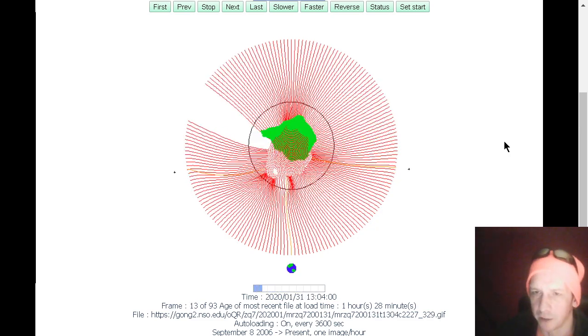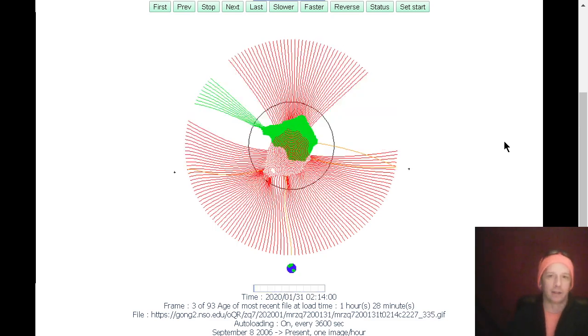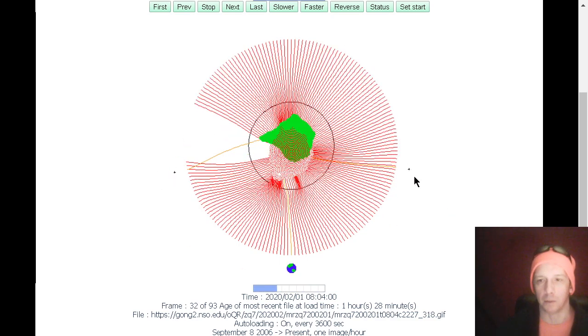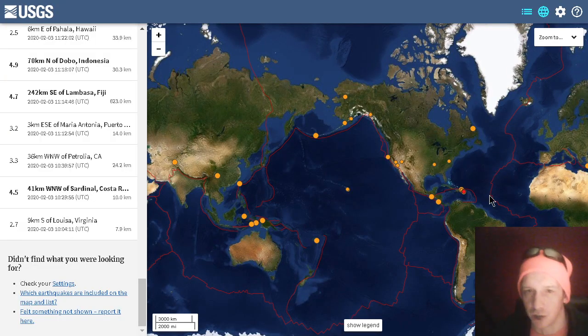And for you new viewers out there, this data is derived from about 50 ground-based magnetometers, as well as one on STEREO A, which is located over here, and one on STEREO B, which is located over here. Keep in mind the magnetic environment can change with no warning. Speaking of no warning, let's look at earthquakes.